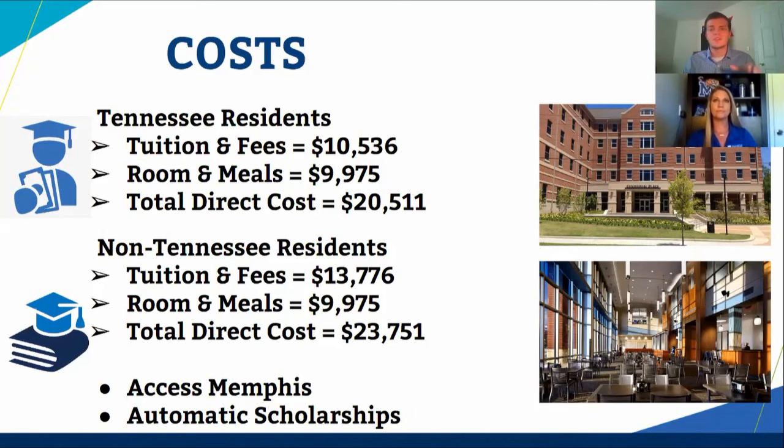And so just going back into the charts, for Tennessee residents, your tuition is looking at $10,536, give or take. And the room and meals, which are the same price all across, this is the highest meal plan and also the highest room and board. So living on campus is optional, but at the end of the day, just know that we have been transparent as to what the highest meal plan and the highest room cost, so you can ultimately budget for it.